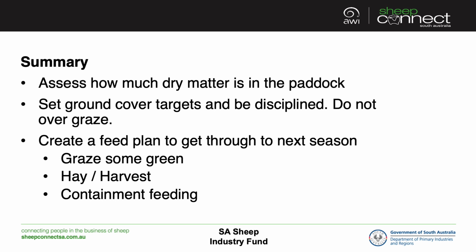So as we've outlined, and hopefully we've given a few options tonight, we'll either graze some green, look at maybe cutting some hay, harvest some, and then also maybe even harvest some standing crop, but make sure we remove the stock from those paddocks before they actually reach those ground cover targets, and then we may need to put them into containment feed. Okay, so thank you, Jody. I'll hand back to you.